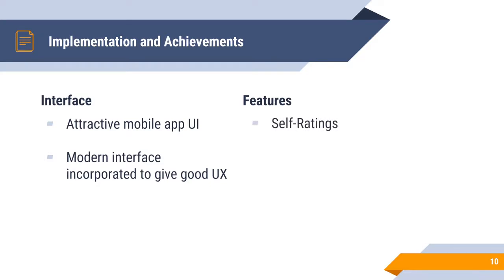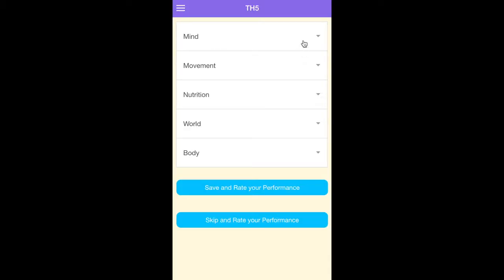Self-rating. In our application, we provide three different types of rating systems. First of all, we have a rating system called TH5 that stands for The Human 5, which indicates five areas which form a person's life. They are: Mind, your knowledge, for example, reading a book, or feelings, emotions, beliefs and values. Movement, what you decide to do to interact with the world, for example, hiking. Nutrition, what you eat and drink, for example, having a healthy lunch. World, a huge and broad range of topics covering everything to do with you and your world, for example, having afternoon tea with a friend.